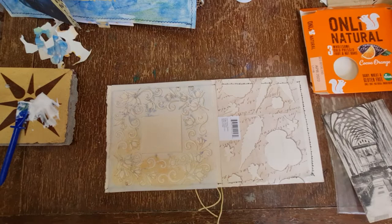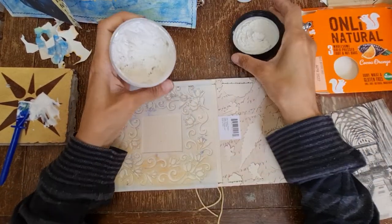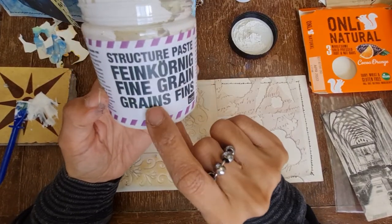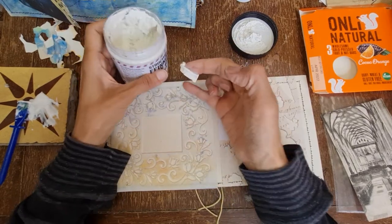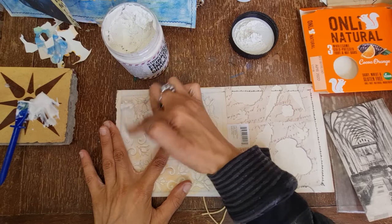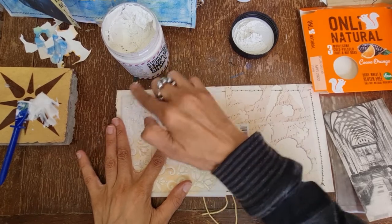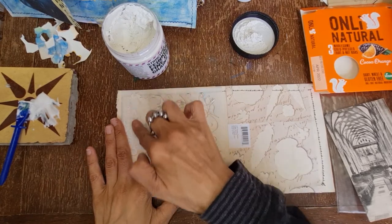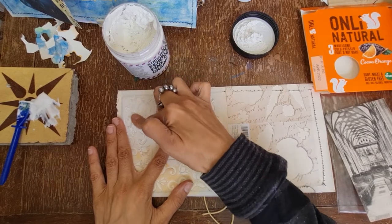One second. Sorry about the movement. Still need to get the right thing. So this is structure paste. It's just going to give some rays to this stencil. I'm just going to hold it down and apply it with my finger specifically. I'm just rubbing down and in. Hopefully we'll pick up the detail.